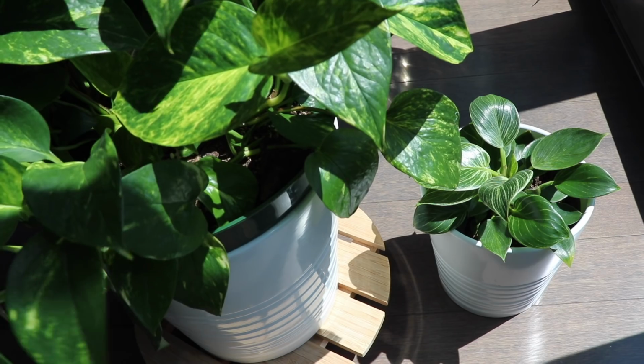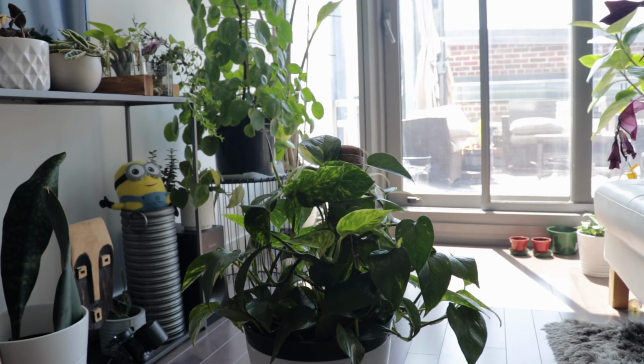Or in this example, you can see the pothos is getting direct sunlight, but if I was to just move this back by about a foot, it'll get indirect sunlight. It's still in the bright area, so this would be considered indirect bright light. So hopefully that gives you guys a little bit more context on what direct and indirect light means.